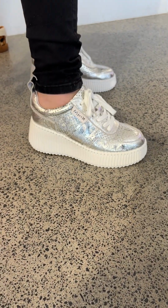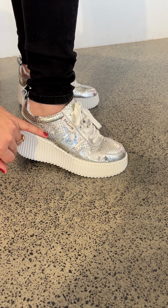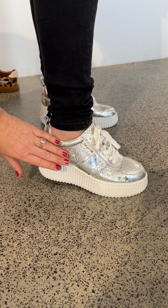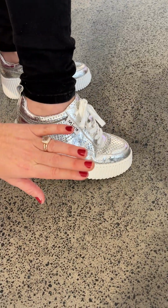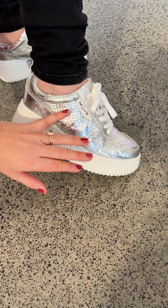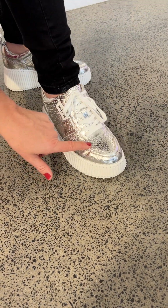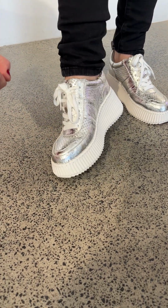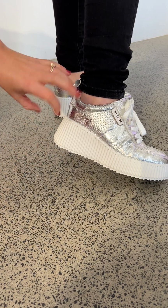So this is a beautiful silver floral emboss. This is like our gold one, but it's actually silver. You'll be able to see some perforation patterns on there. What the cool thing is about this and why we have put it online is because the perfs don't go right through. It's just on that top layer of leather, and then it's lined. That gives it texture, which kind of breaks it up quite nicely. It just gives it a bit more going on.